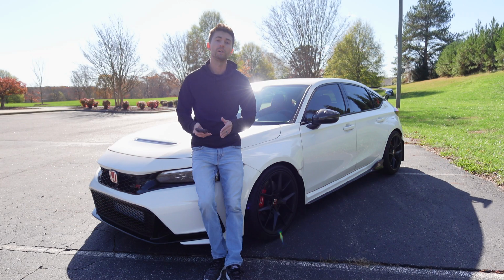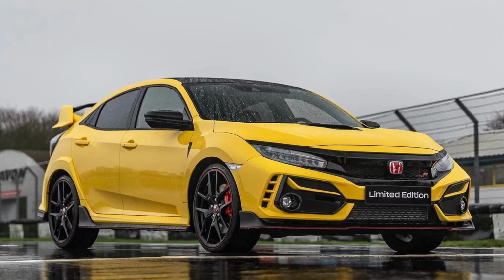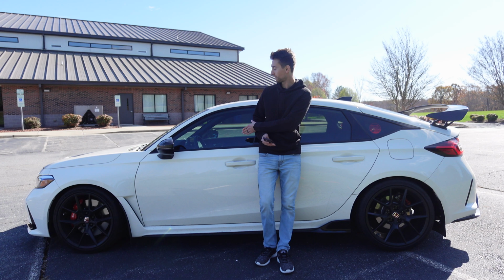Now for 2021, they made a limited trim level. That one a little bit more expensive at $43,995. That one came in Phoenix Yellow. So it was a super cool design, had BBS wheels, Cup 2 tires, black accents, and then updated badges as well. Moving on to the FL5.